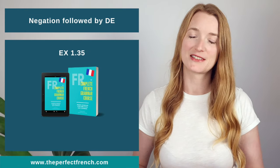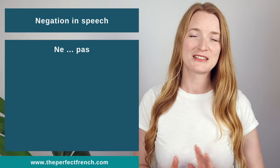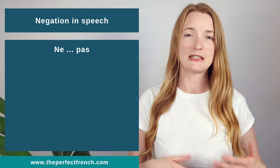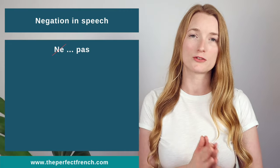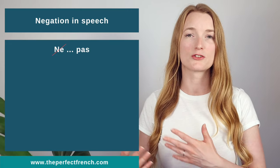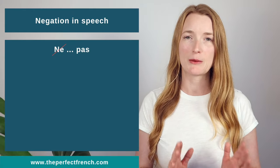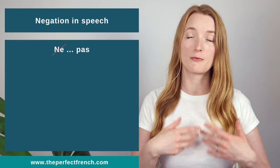Second exercise of the lesson, you can do the exercise 1.35. Now the most interesting thing about the negation is the negation in speech, in spoken French. So in spoken French, we are not going to pronounce the ne, we are only going to pronounce the pas, or the plus, or the que, etc. But it's very important to keep it in writing and in formal French, formal speech.